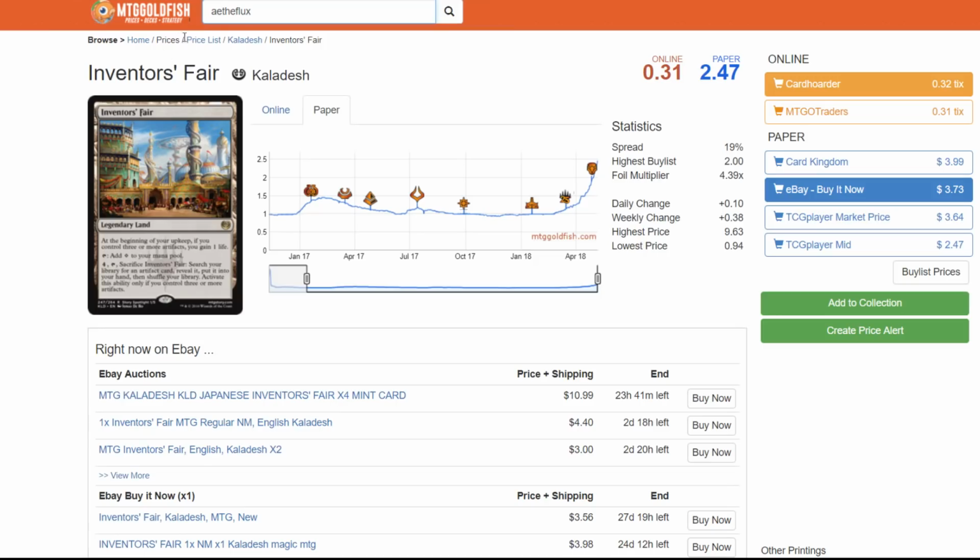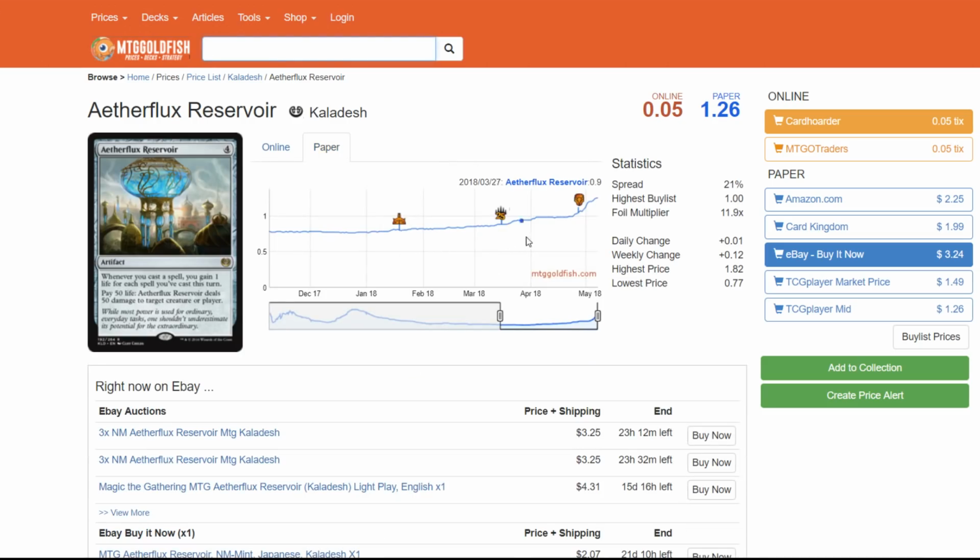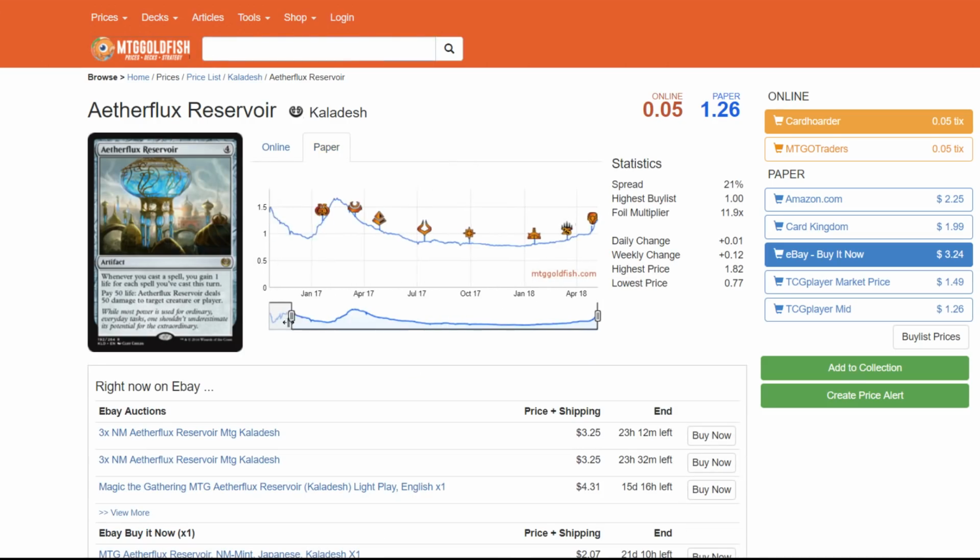A-E-T-H-E-R. Why is it A-E-T-H-E? Oh, there's my R. There we go. Aether Flux Reservoir. This is another card. Yeah, it does seem to be ticking back up, and if anyone's ever played this in Commander, you know how degenerate this card can get out of control.